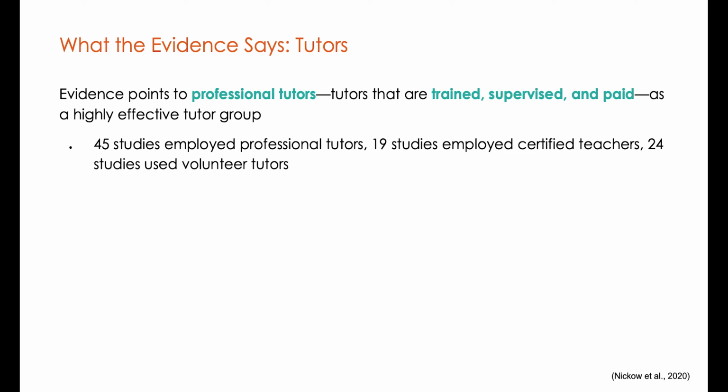On the first point related to tutor type, we broke down tutor types into four distinct categories in our meta-analysis. The first are teacher tutors, the second are professional tutors, the third are parent tutors, and the fourth are volunteer tutors. And we actually found from this body of evidence that tutoring programs that were delivered either by teachers or trained professionals, so in other words, professionals who receive training, pre-service, ongoing support, and payment, tended to be more effective than tutors who were volunteer tutors or parent tutors.